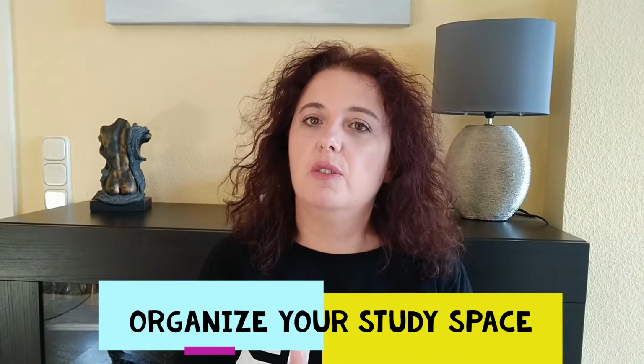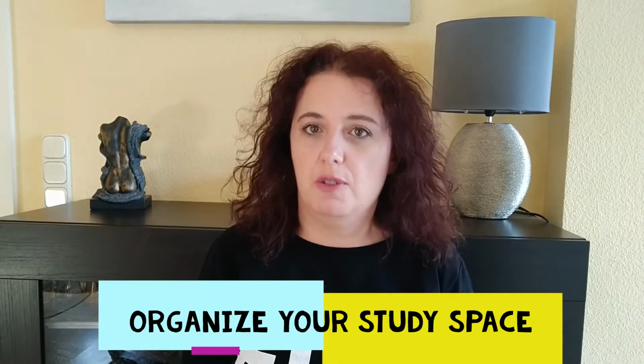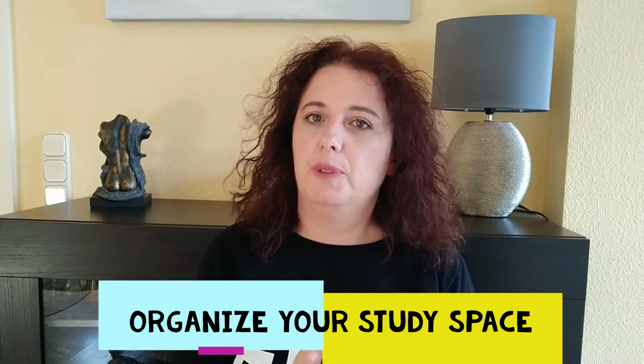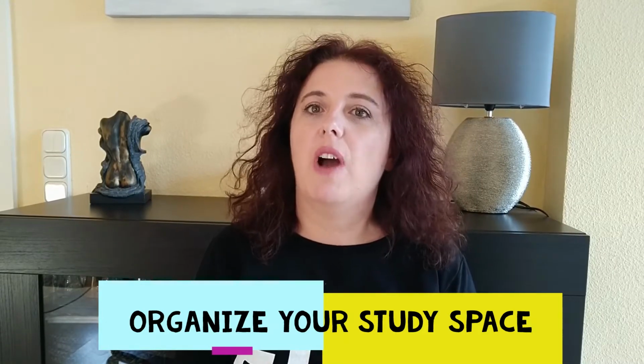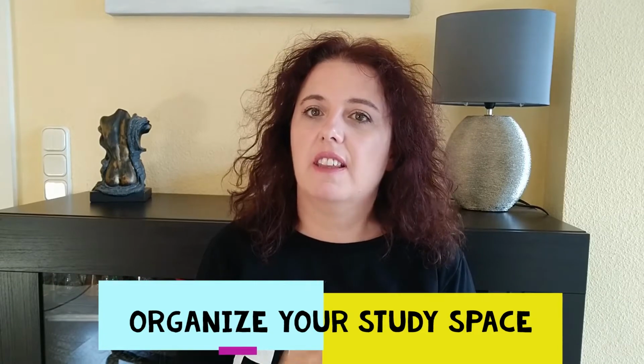Organizing your study space is the first thing that you have to do when you start a new semester. It is important for you to understand that you have to be in a clean space where you have all of your things, and the things that you need for school, for homework and for study. So if you have a good place, use this space to organize your studying place in order for you to have a successful study hour.